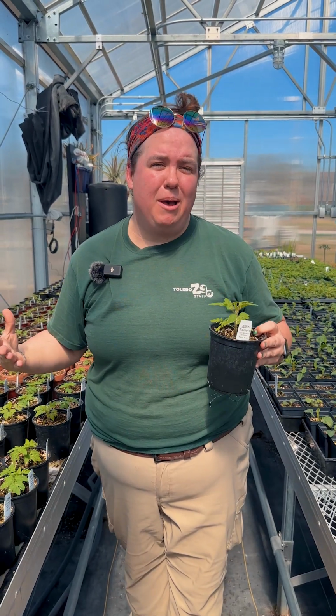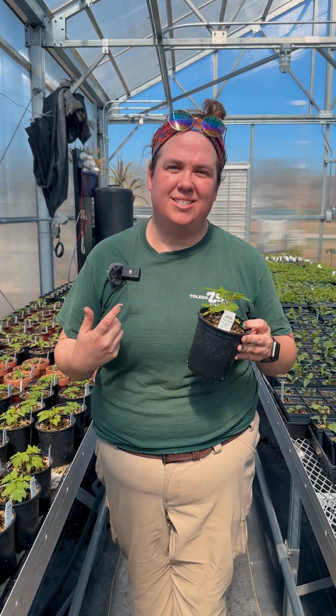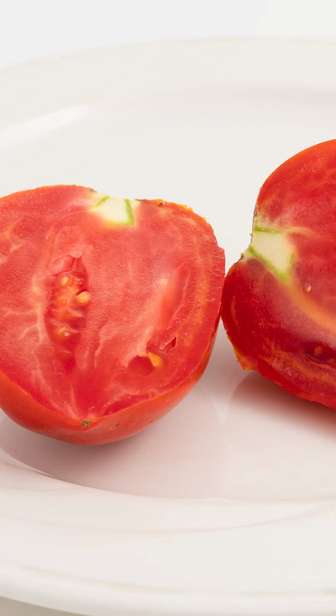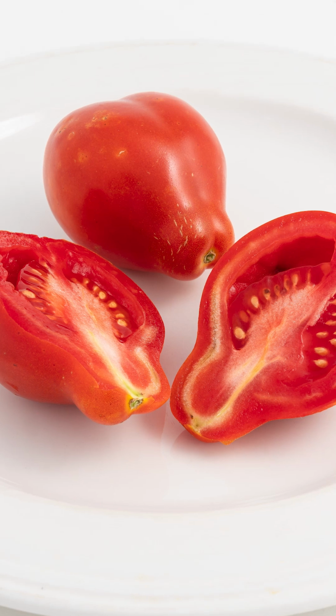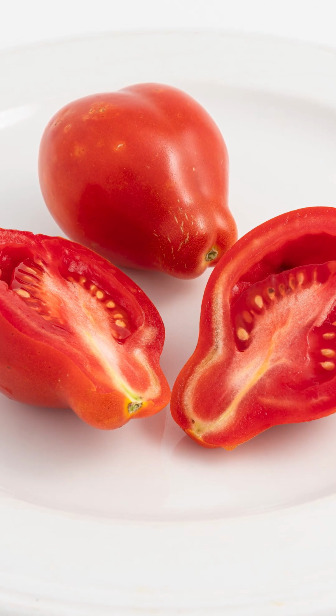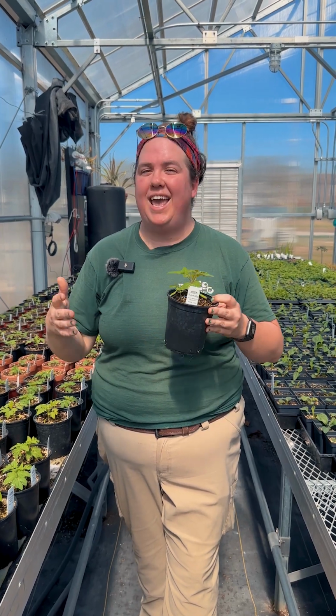And if you're not a hot pepper person, no worries. We have some really cool tomatoes as well, like the San Marzano. The San Marzano tomato can be both a product or a specific plant. So we are selling the San Marzano tomato plant. They've actually been awarded a protected designation of origin from the EU, similar to things like Parmesan cheese and champagne.